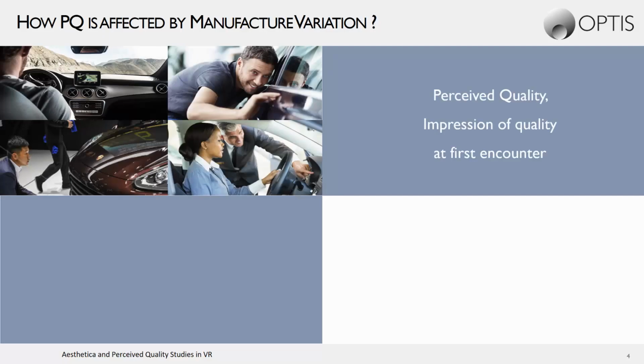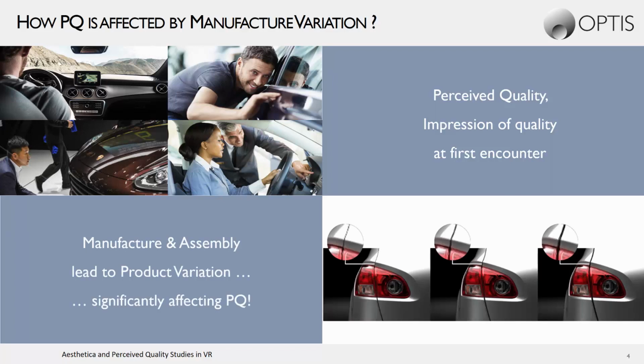So what is perceived quality, and how is perceived quality affected by manufacturing variation? Perceived quality is the impression of quality that customers get when they first encounter a new product. If it looks wrong, it is wrong. It has to be seen to be judged. It's not about numbers, it's about seeing.